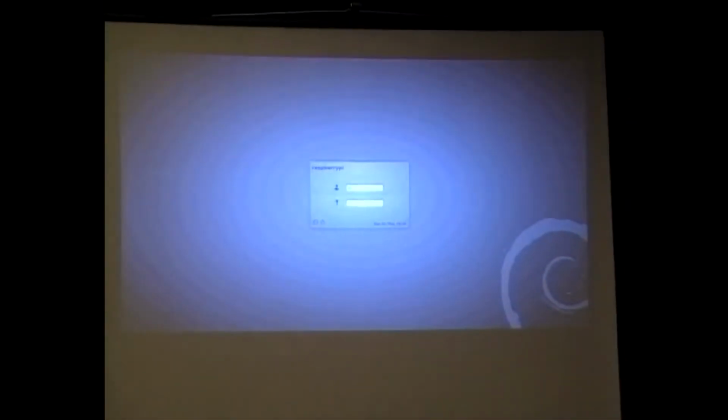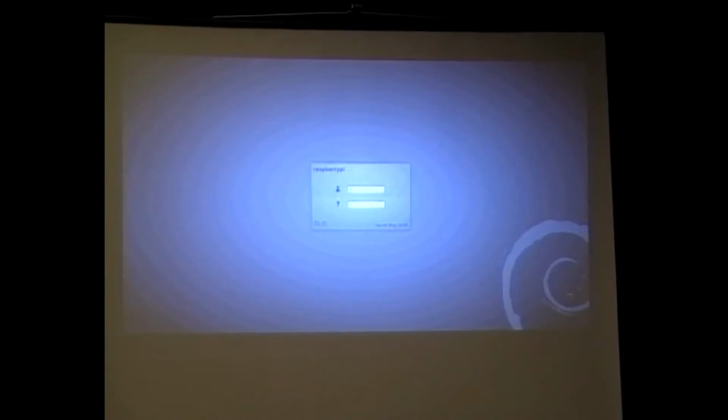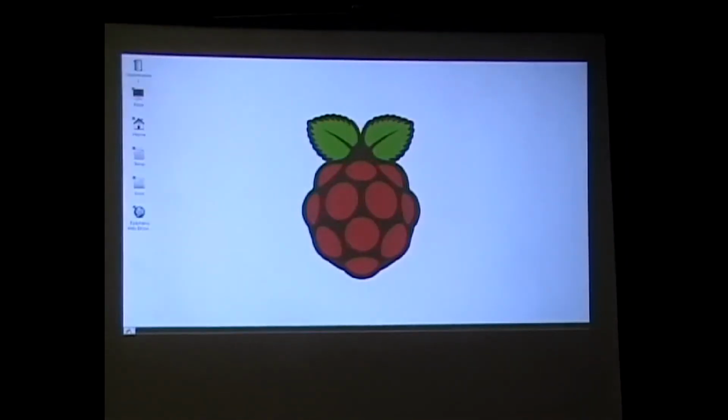I wasn't expecting it to be this, but there we go. There were two I wanted to show. This is one of them. So this is Raspbian. Normally it would boot just into a text shell, but I've configured it to boot into a graphical interface.